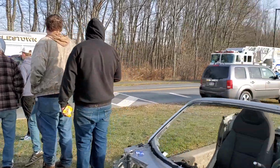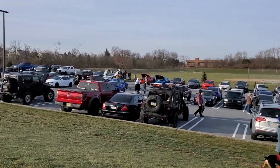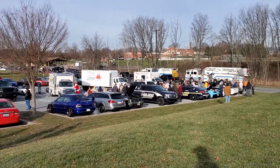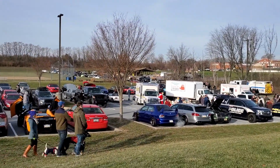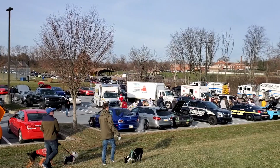Chevy SS there. Don't see those around too often. Nice little overview from up on the hill here of the whole show. Some people are actually leaving, as you saw there. Not sure why, it's not that late yet. And then there's a parking lot where I parked up there and dropped off this guy. And that one's, I think, pretty full too.